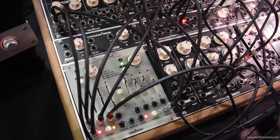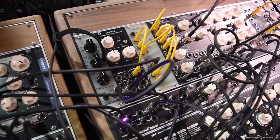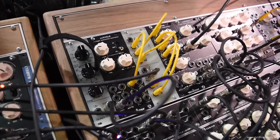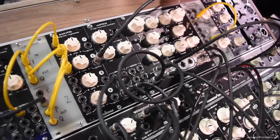The next new module is the Unicycle, which is a single channel voltage controlled oscillator. And also new is the Quadrupole. The Quadrupole is a four channel polarizer and four channel modulator.